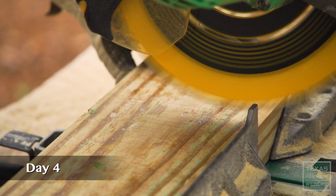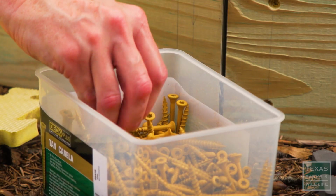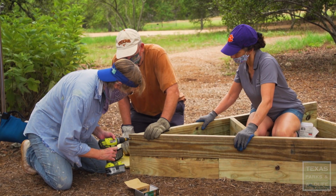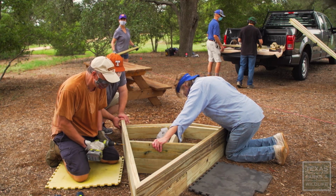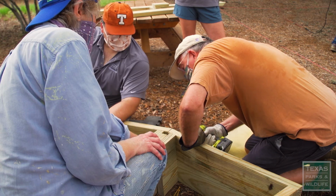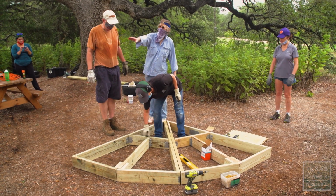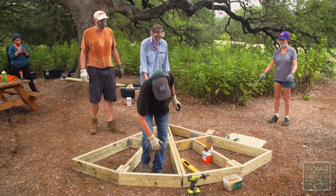5'10" and a half. How are you going to build a circular wood deck? With volunteers and not very complicated tools quickly. All right. We came up with the idea of doing it as like a pie. You got everything? Yes. Nice.